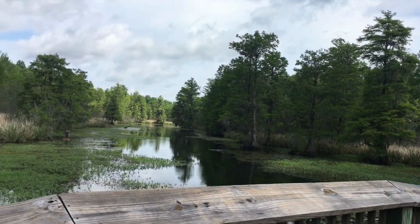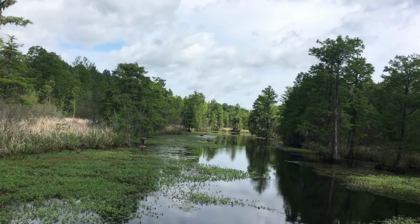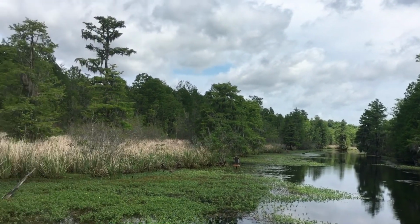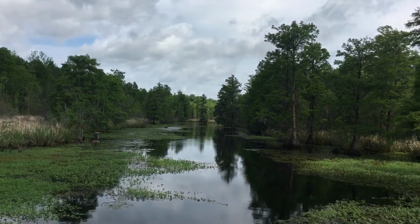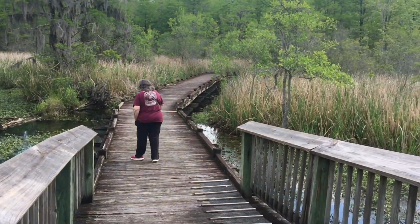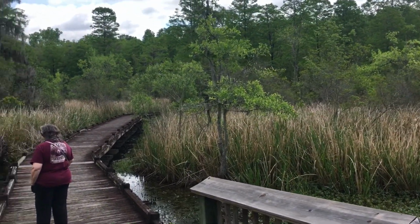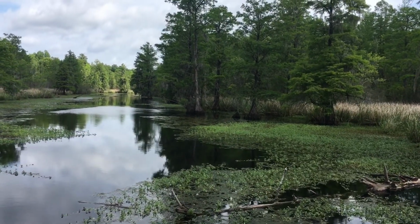And come over here to this side too. I don't know how to kayak, but I could really stand to be in a boat out there. And usually there's a bunch of turtles on that dead tree in the water, but I don't see them this morning.